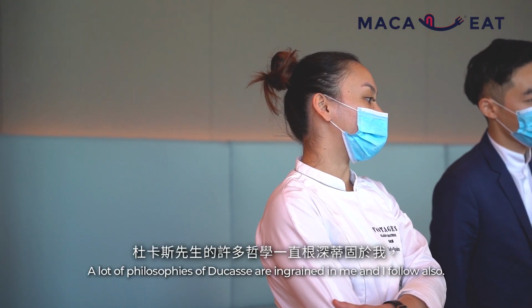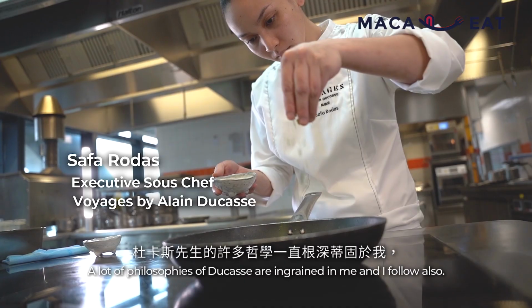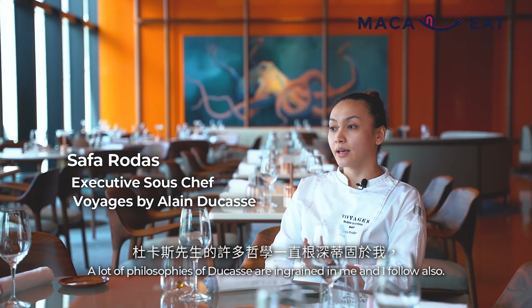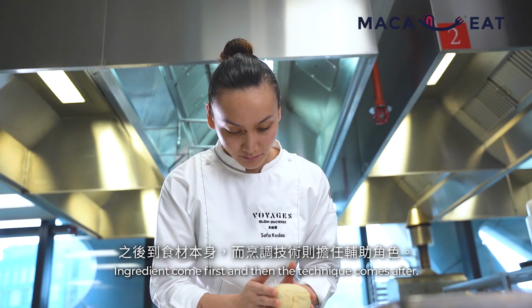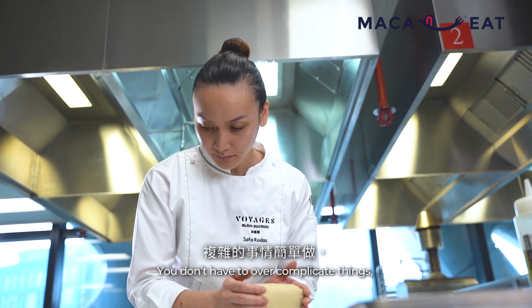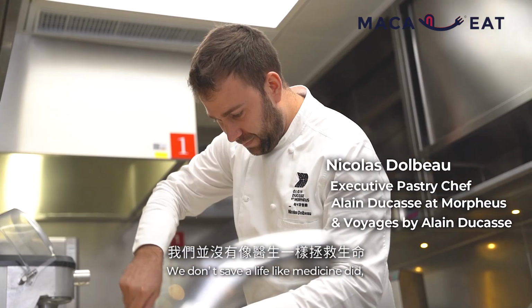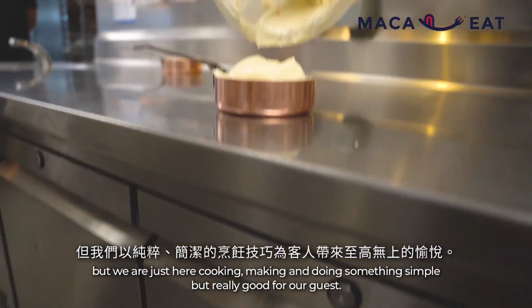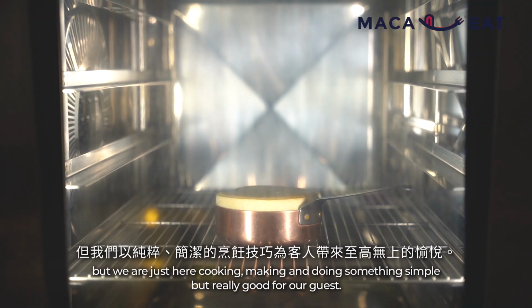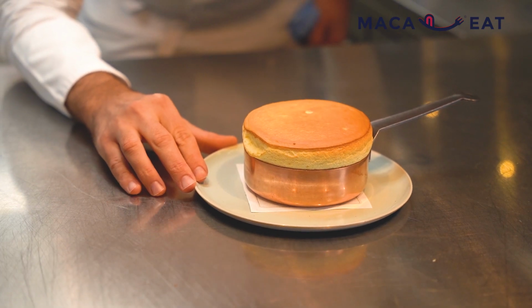A lot of the philosophies of Ducasse are actually ingrained in me, and I follow them also. The ingredients first, and then the technique comes after. You don't have to overcomplicate things. We don't save lives, like medicine or something. We are just cooking, and we make something simple and good for the guests.